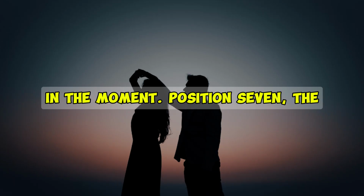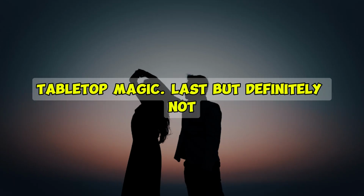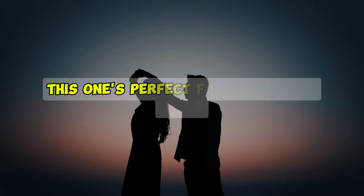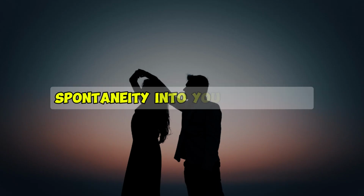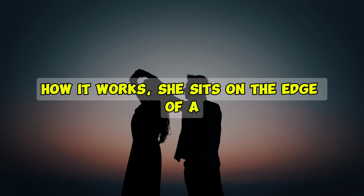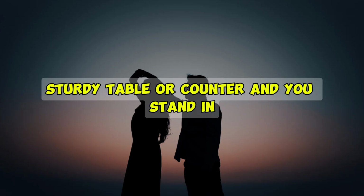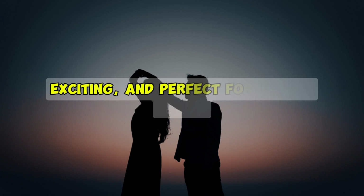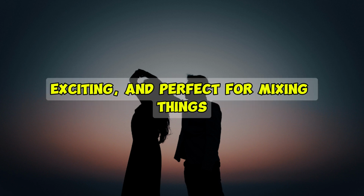Position 7, the tabletop magic. Last but definitely not least, we have the tabletop magic. This one's perfect for bringing a little spontaneity into your love life. How it works: she sits on the edge of a sturdy table or counter, and you stand in front of her. It's versatile, exciting, and perfect for mixing things up.